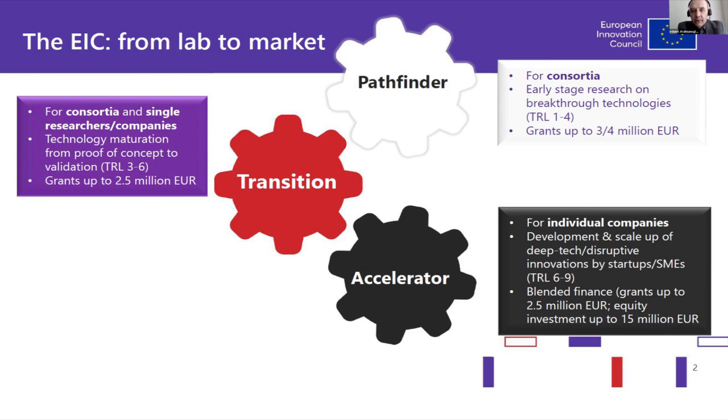So the early stages are covered by our Pathfinder instrument. You can see that participation of consortia is needed. You can see the average investment per consortium, 3 to 4 million, and of course it concerns early stage researchers. We are particularly interested in excellent research, but we always want to see, and that's what differentiates EIC from other institutions, at the end of the tunnel, the potential application in the area of medicine. The potential clinical utility is of key importance.